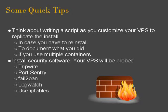Install things like Tripwire, PortSentry, Fail2Ban, Logwatch. Use iptables. Which of those do you like? All of them. You use all of them on your VPSs? Yeah. These are really low cost things to put on. Fail2Ban on most distributions, you just install it and it works. What it does is it watches the SSH log, and if it sees multiple failed login attempts, it'll put an iptables rule to ban that IP from trying to get into SSH. Or you could tell it to ban that IP completely.